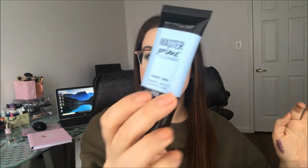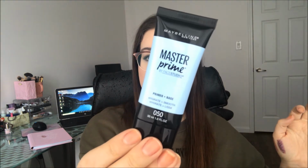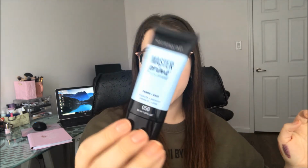So far so good with this. Really enjoying it for the past 45 minutes. We'll see what happens as I keep wearing it. I will keep you guys updated on whether or not I like that. And then I got two more things. The Maybelline Master Prime Hydrate and Smooth Primer. I didn't use this today because I wanted to test the foundation with primers that I know and love.